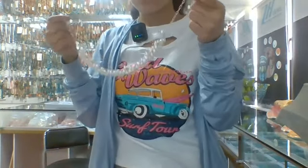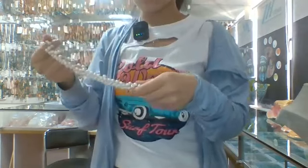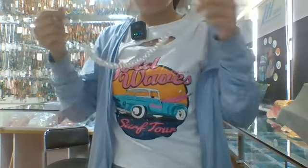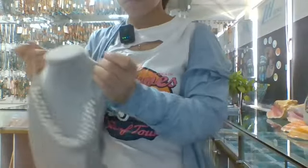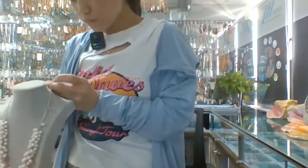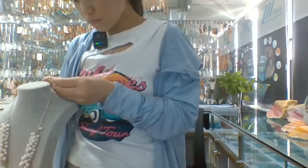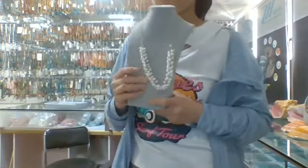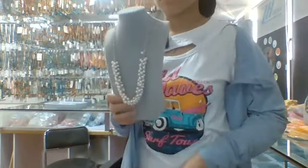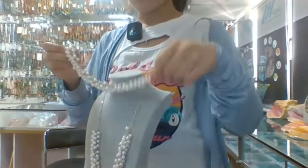Okay, we also have this pearl necklace, made with pearl and 925 sterling silver. I will show you on this model. Okay, you can see this pearl necklace like this. It also has this black lead.